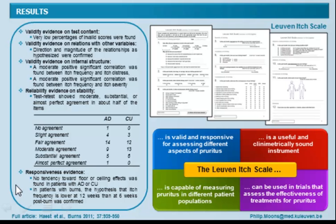The responsiveness of the instrument was supported by the fact that no tendency towards floor or ceiling effect was found in patients with atopic dermatitis or chronic urticaria. And in patients with burns, we had hypothesized that itch frequency is declining over a period of time, and indeed the itch frequency was lower at 12 weeks post-burn compared to 6 weeks post-burn.